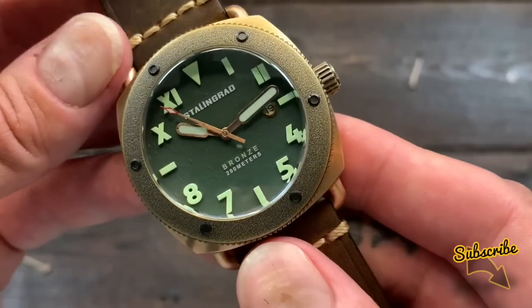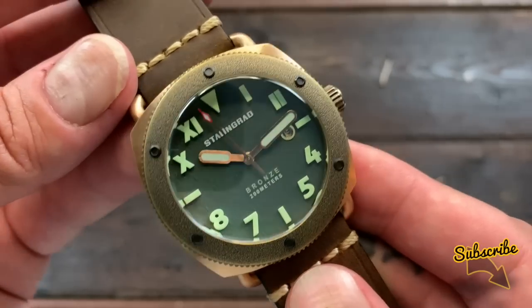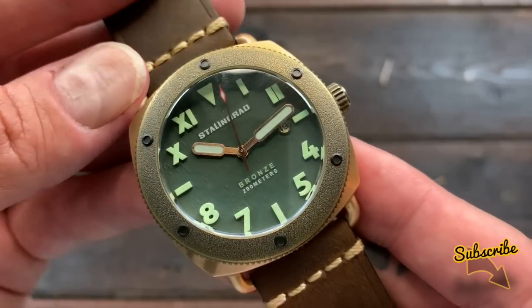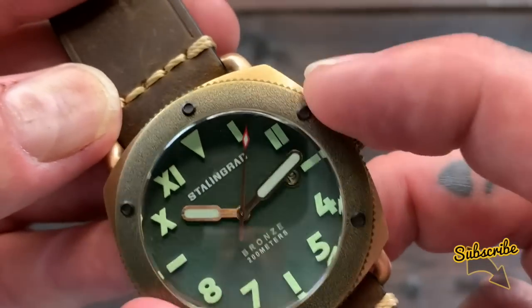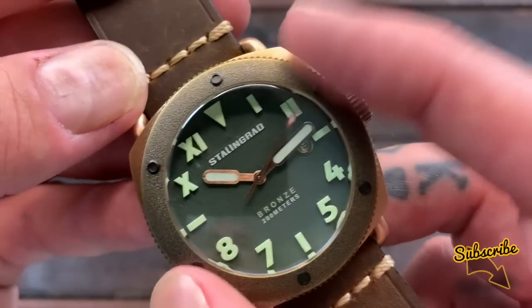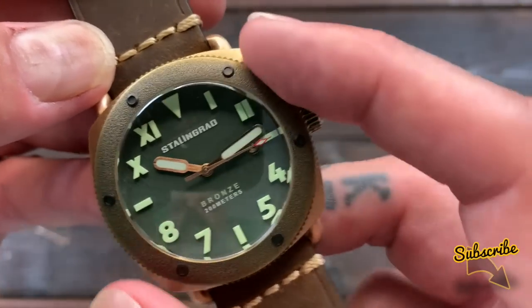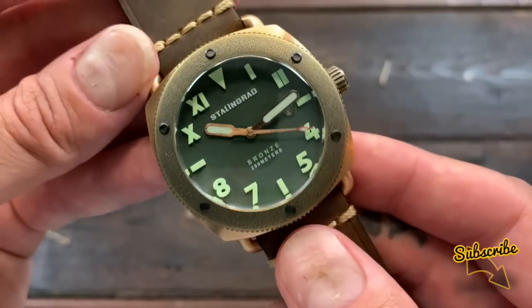Now, I have a few rotational bezels on a few dive watches that I own, and up to now, my favorite bezel has been on my Tissot C-Star Powermatic 80. But I've got to say, guys, that the bezel on this comes in a very close second, if not a little better than the Tissot. This is really, really nice. As I say, not much play in there at all. It feels solid. Because of this, it's easy to grip, it's easy to turn. I like it a lot.